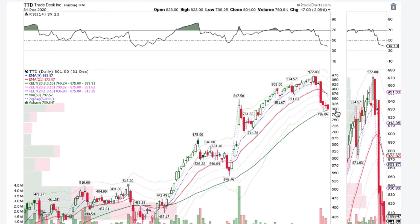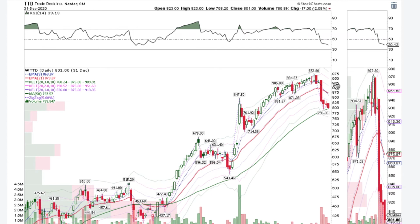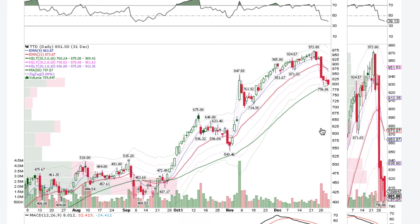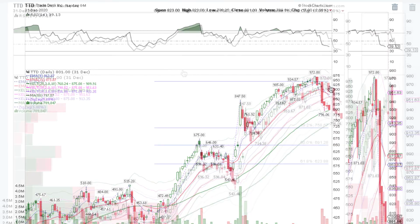Trade Desk at the 50-day, after a really nice run-up from the late September breakout above the 50-day, consolidated each time it came back to the 21-day, it reversed. Tested the 50-day last time at the end of October. Watching how this consolidates here. Trade Desk, a lot of people probably be eyeballing this one as well. Volume increased, but started to taper off on Wednesday and Thursday. Watching how the 50-day, if it holds or if it breaks.